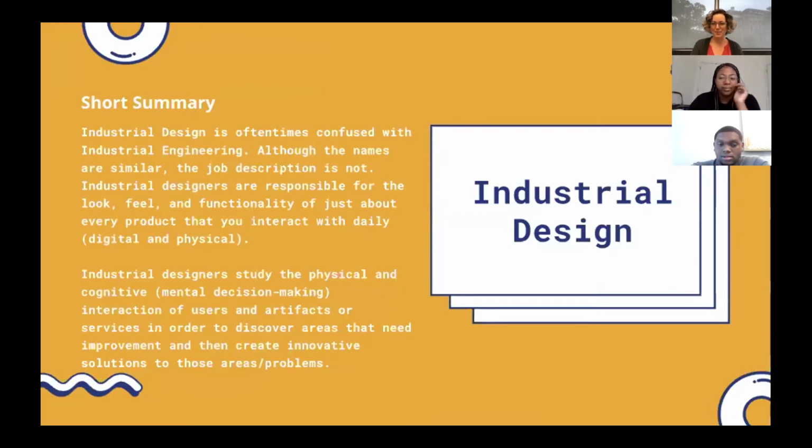Uh-oh, it looks like Matt maybe froze. So hopefully Matt will show back up here in a second. So Matt actually majored in industrial design. Oh, there he is. Matt, there you go. Yeah, I think my computer had froze for a second, but I don't know what happened.